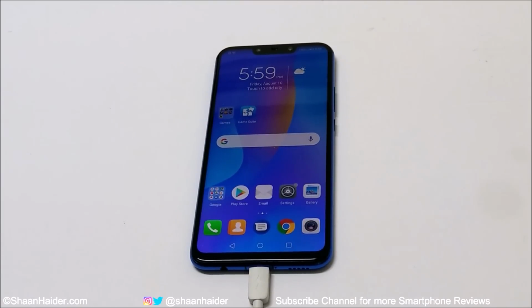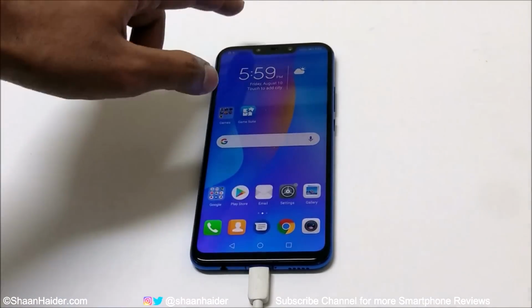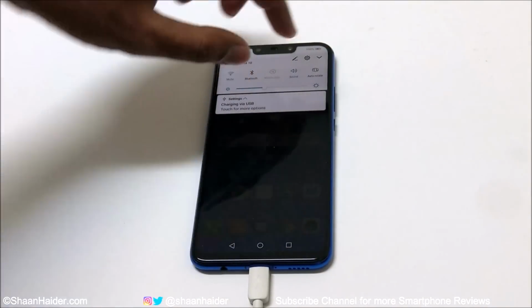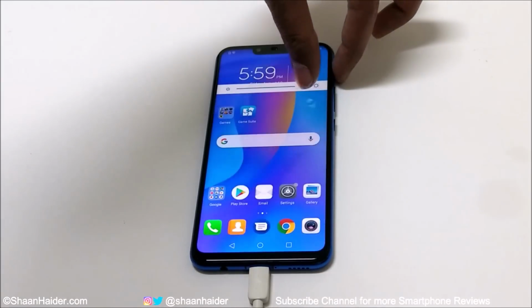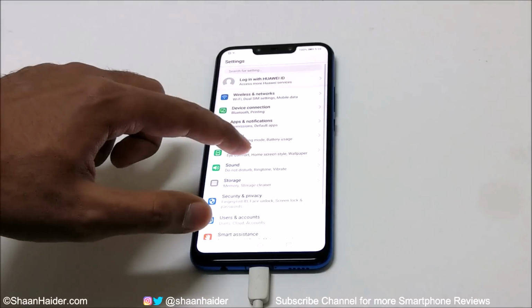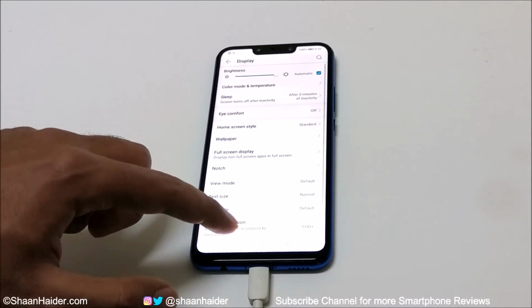So right now the phone is connected to the charger. The battery percentage is 100. As you can see, it is connected to the Wi-Fi. The brightness level we are going to use will be full. There is no SIM card inserted in this, and the screen resolution is selected as full HD plus.